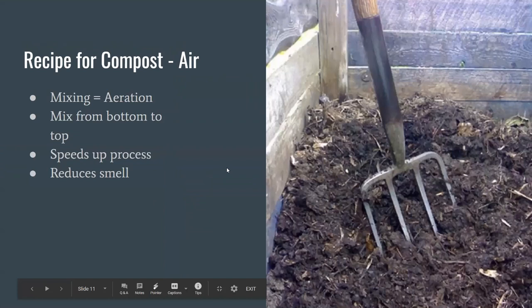All right, moving on to the air section of the compost recipe. Just like in a landfill, if you stack all of your food scraps on top of each other and never touch them, it will eventually decompose. However, you're going to run more into that anaerobic environment where it's going to start to smell and it won't be necessarily the healthiest compost ever created.